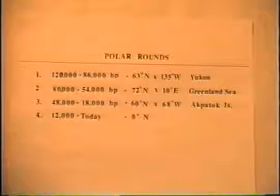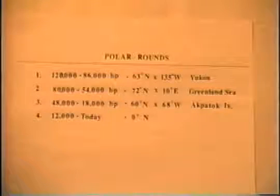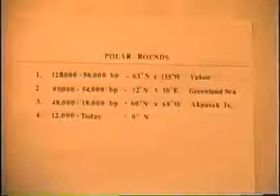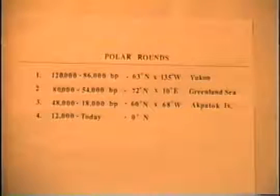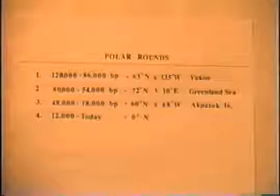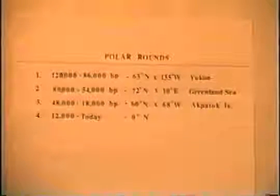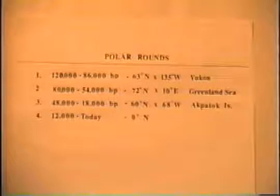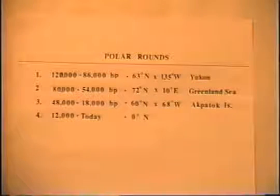Notice that the North Pole of today has only been where it is for the past 12,000 years, or from about 10,000 years before Christ. The previous North Pole was 30 degrees further south at Canada's Akpatak Island in Ungava Bay, northern Quebec, or at 60 degrees latitude on today's maps.